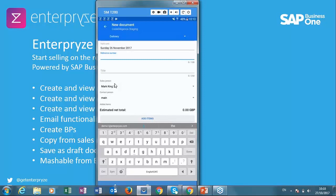Here the contact person, I can click in the list. If I have more than one contact, it will display all the contacts I have. This contact is very important because it's the one who is linked to an email, and for the document, if you hit email, you can send to him.